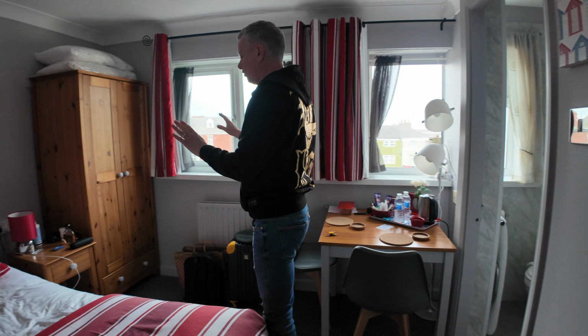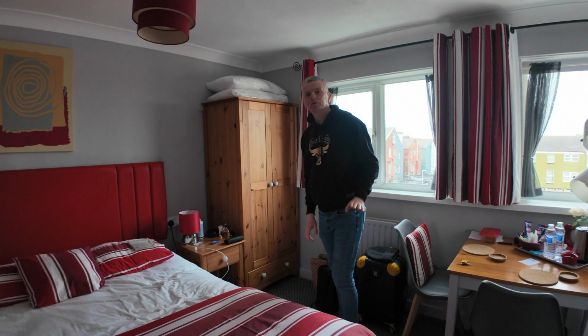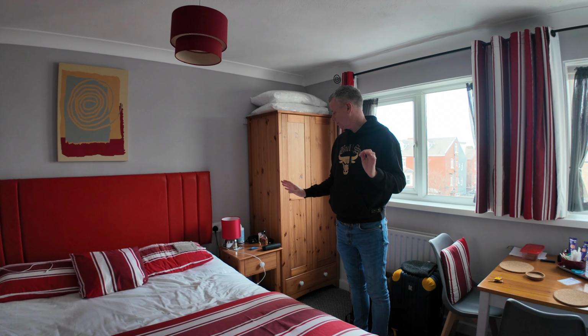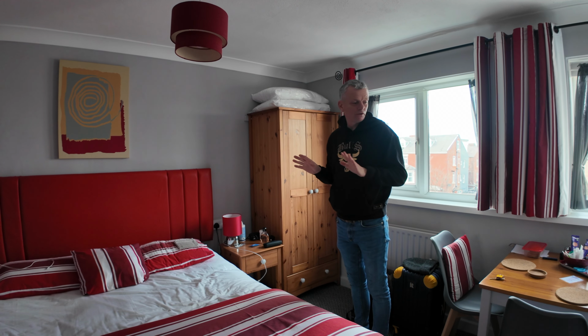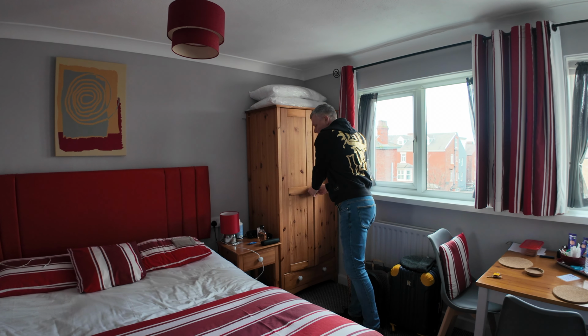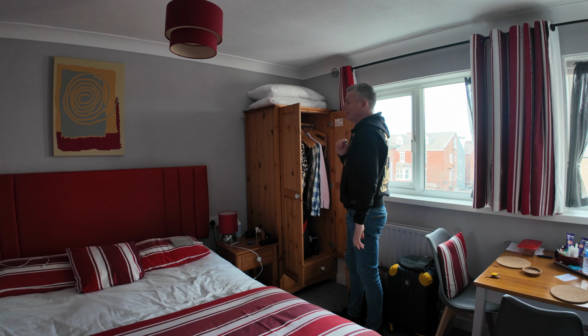Got a big wardrobe here with another drawer here. I must say, of all the hotel rooms that we've stayed in, this is the most adequate for all our clothes and stuff. So here I've got the wardrobe. Now, you know how we like to count coat hangers? Get ready for this.